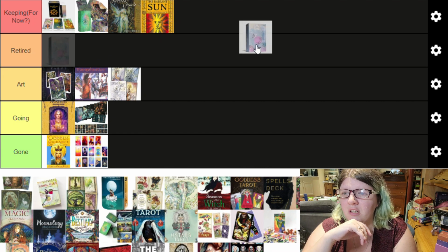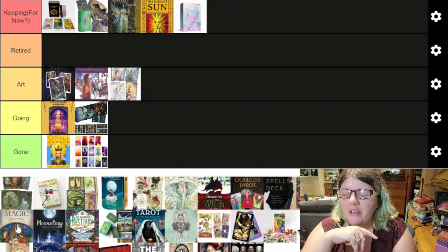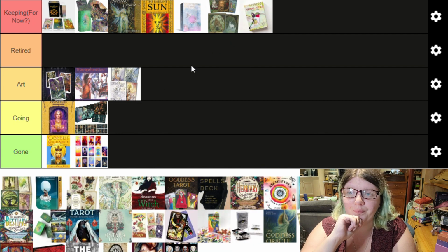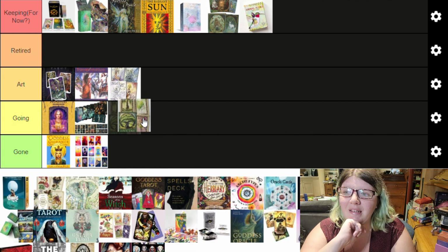Heavenly Bodies Astrology deck, I still have it. Still use it, still have it. The Forest of Enchantment Tarot, I also still have that one. Same with the Animal Allies 1 and 2. So this picture counts as 2 decks. The Celtic Tree Oracle, I do still have, but it is going.